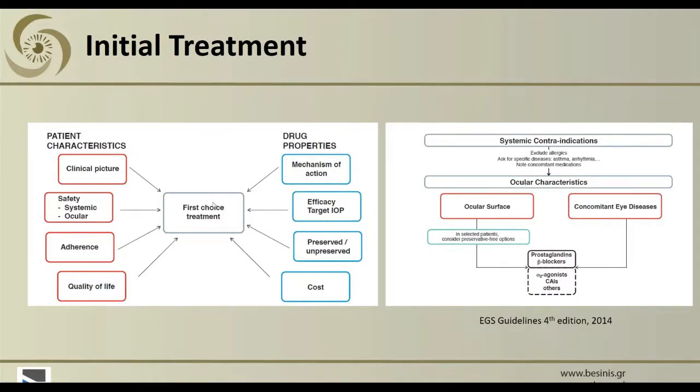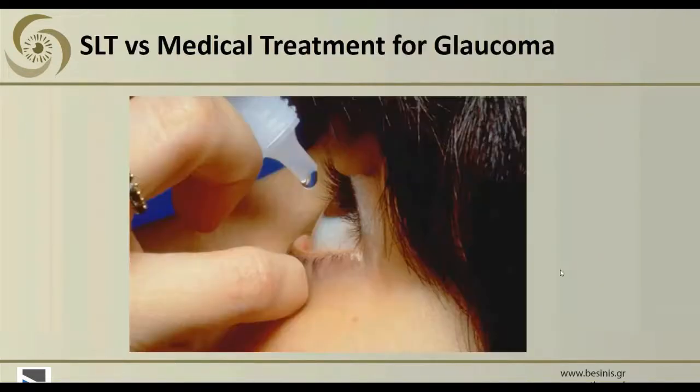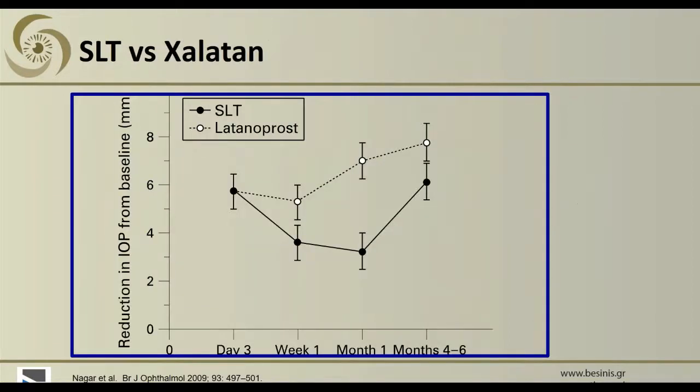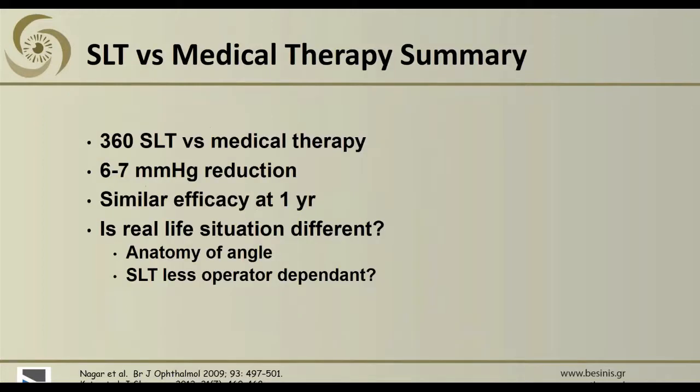You can see that the first line of treatment is mentioned as always being a drop. So you can either use a prostaglandin or a beta blocker. A lot of previous studies have shown that SLT is as equal and sometimes better than primary medical therapy for the reduction of pressure in newly diagnosed glaucoma patients. This is a study from 2006. This is another study from 2009 showing that SLT is as equal as latanoprost in the reduction of pressure in a 6-month follow-up.